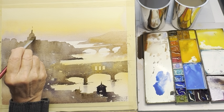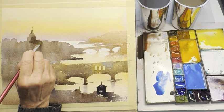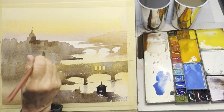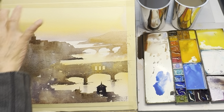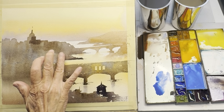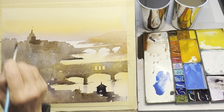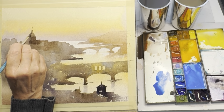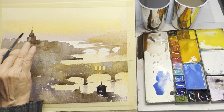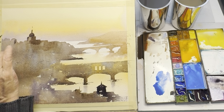So I'm going to try to just dry brush in some impressionistic, almost abstract marks. That'll give a little bit of specificity, or I think better said, the idea of specificity. It's not quite dry enough for this yet, so I may have to relate to the Dread hairdryer again just for a moment.